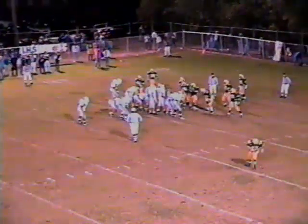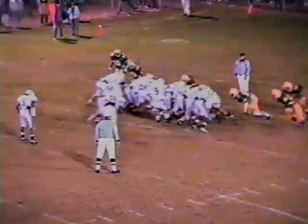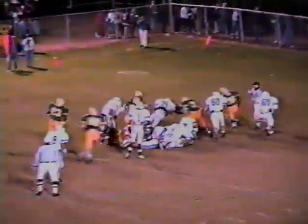You know, the play before that was an audible. Pitt picked something up, looked over and pointed at Ron and gave him a hand signal, and the slant was there. So obviously it's open across the middle. Here's the Blue Devils in that unbalanced line again, and they give it to that fullback Reeves, and he blasts inside the 10 to the 9.